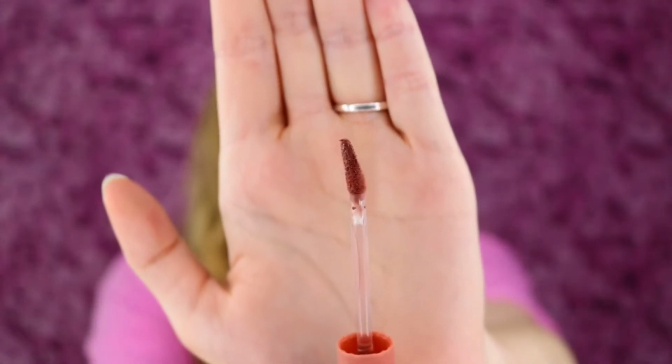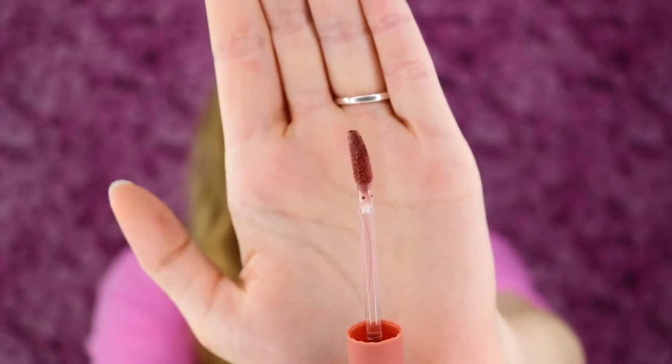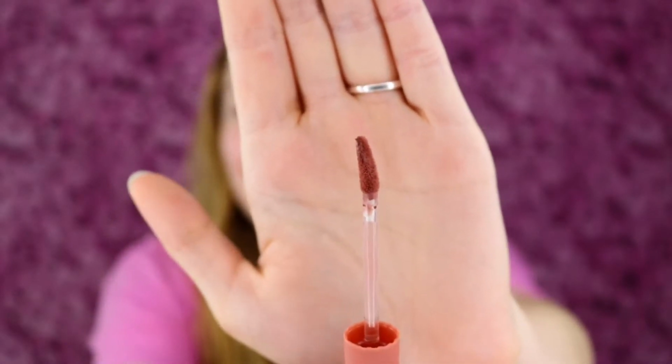And the applicator on this is a unique applicator as far as what I've ever seen. Here's what that looks like. It's like a longer doe foot applicator. I don't really know why that would be better, but we're gonna see how it is. So I'm gonna do a swatch. It seems kind of sheer actually when I swatch it, but when I was reading about it online, it said that it's super pigmented, but I don't really think it looks that pigmented. I guess we'll see when I put it on my lips.